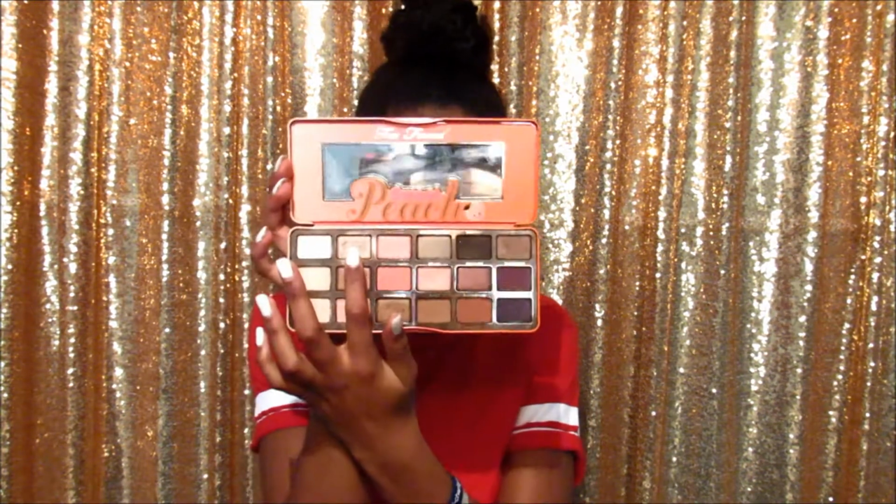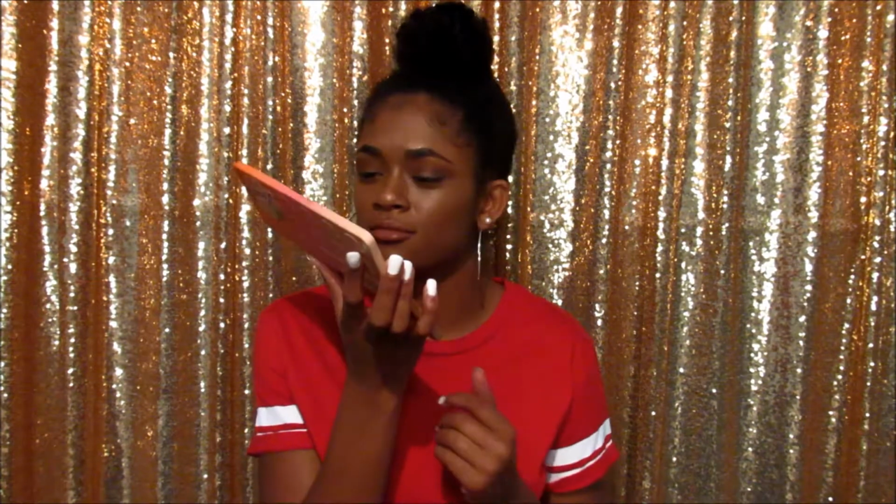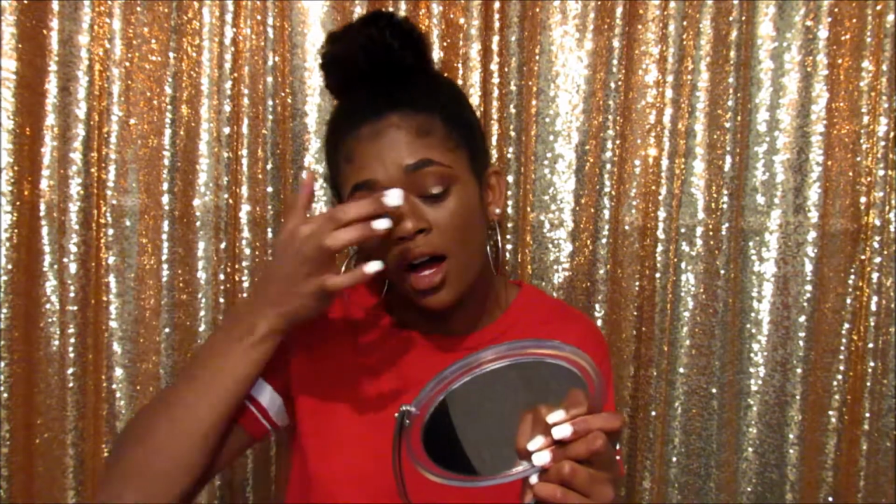Wow. Alright, for my lid, I'm going to be taking Luscious from the Too Faced side. I'm still not over the smell. The smell is delicious. And this is very pigmented. I'm already excited for this color. Oh, I love it. I love, love, love. I did not try this color the last time I used it.